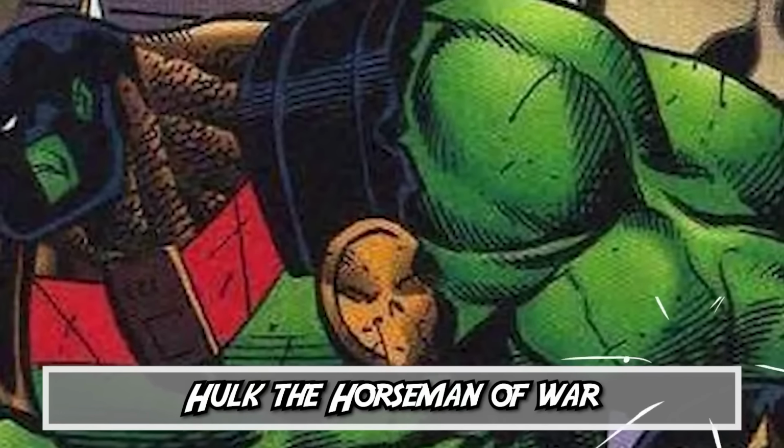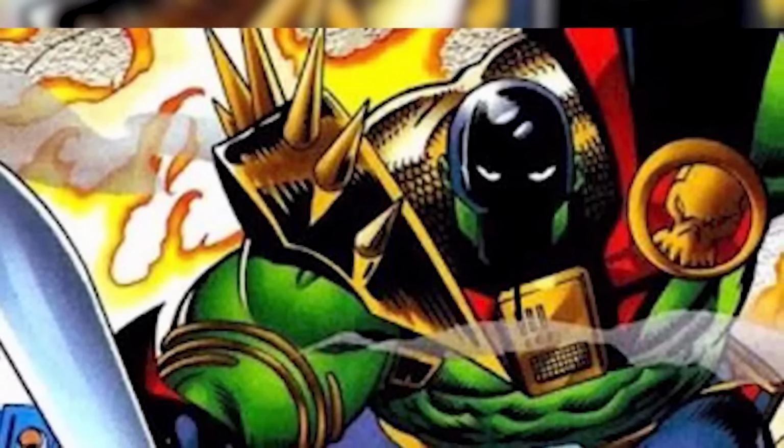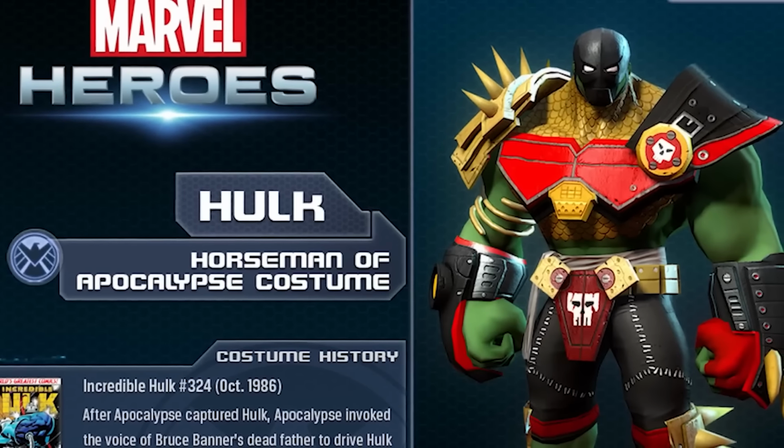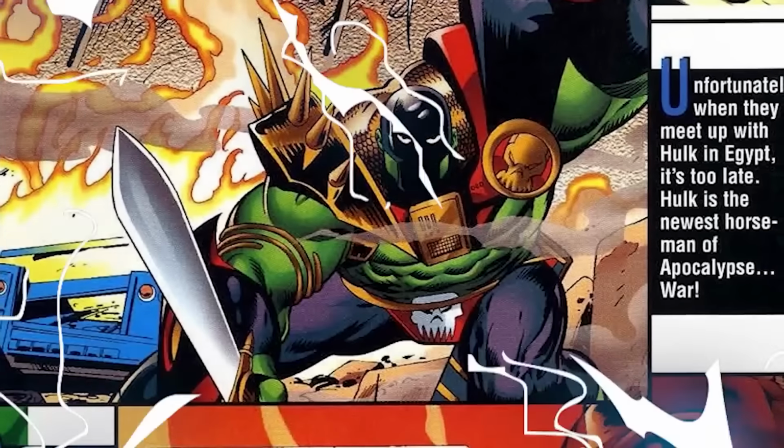At number 2, we have Hulk, the Horseman of War from Incredible Hulk number 456. That's right, not only has Hulk been a villain, an Avenger, a space gladiator, and the conqueror of entire planets, but now we can add first non-mutant war horseman of the apocalypse to his resume as well. His armor, made from celestial tech, allows him to accomplish feats of strength with ease, which the irregular Hulk would probably find at least a little strenuous, like picking up and tossing an entire Egyptian pyramid, for instance.